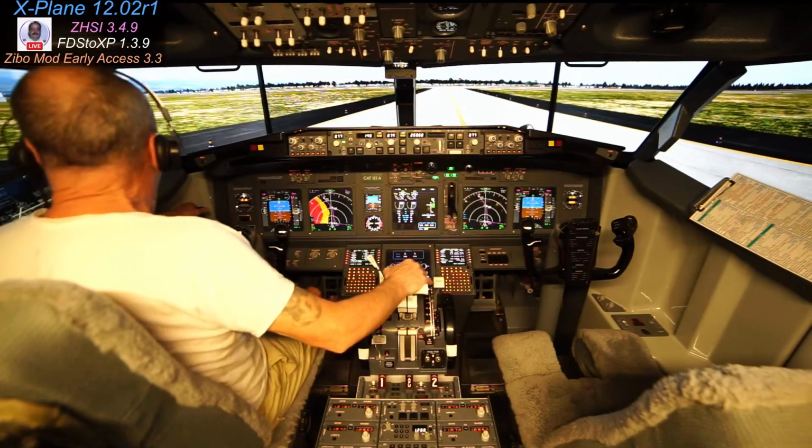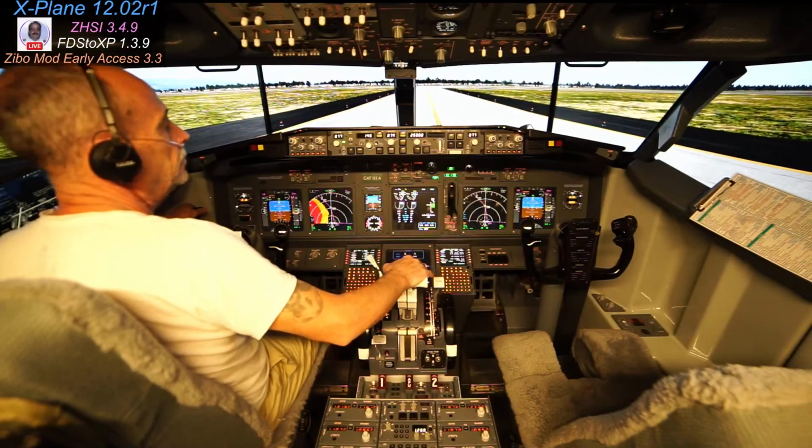575, continue taxi. Right on Alpha, American 575.